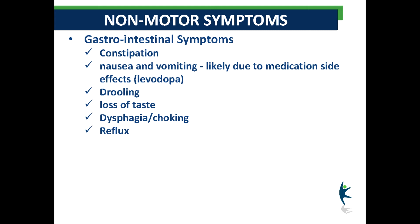Because we want to send you to speech therapy, we want to do those swallow studies and tests to make sure that you aren't having problems in that area. Because again, that can cause a pneumonia, it can cause all different kinds of problems. And reflux. Again, we should treat the reflux with all of the reflux medications if that's something you've developed.